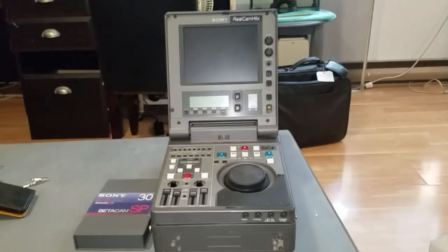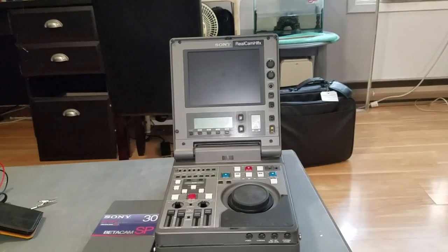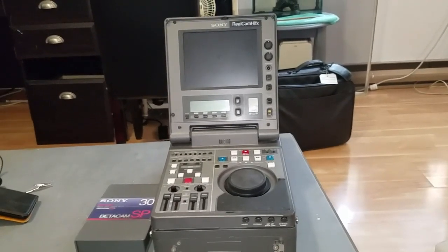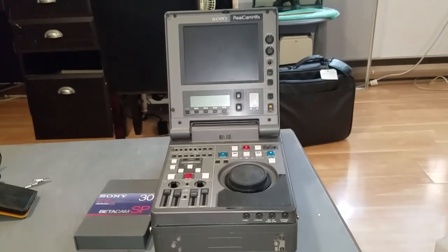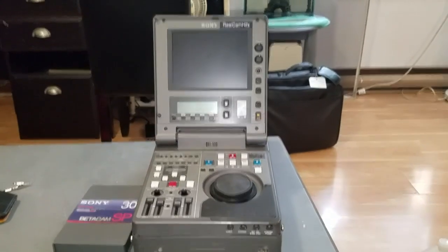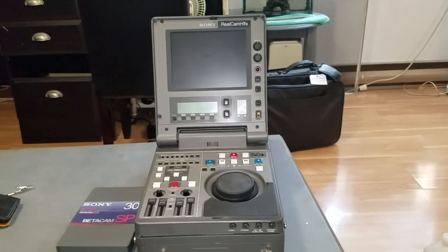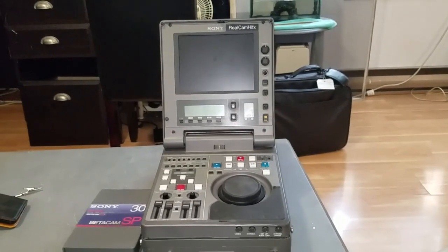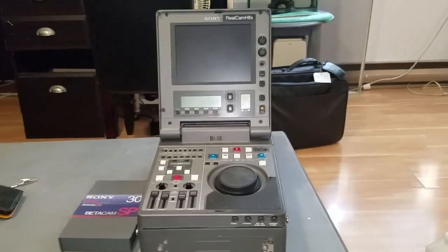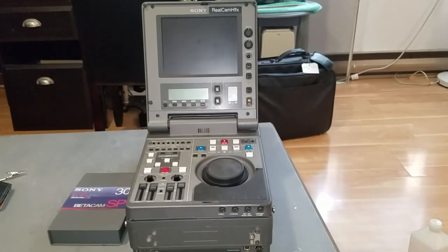Well, in 1982, Sony released a professional version of Betamax called Betacam. Betacam had higher video quality than Betamax. First of all, Betacam ran much faster. A standard Betamax cassette, which can hold 3 hours, will record just 30 minutes on a Betacam camcorder or VCR. So Betacam tape runs 6 times faster than Betamax.